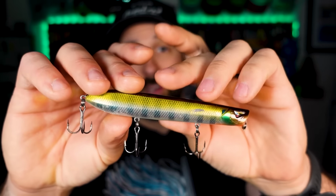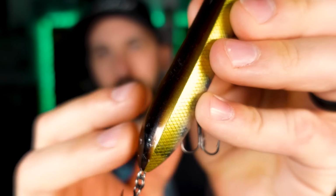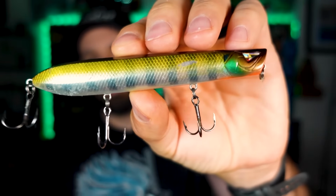This is one that I got in a monster bass box forever ago and have fished ever since. That doesn't happen that often. I'll get baits from the box, I'll fish it for a while, want to try something else, give up on it, whatever. This one I've never given up on. Look at the tooth marks up there. It's caught pike, it's caught a ton of bass.